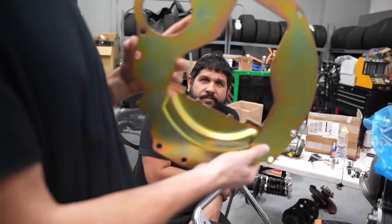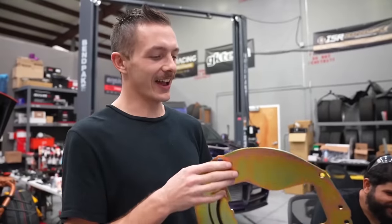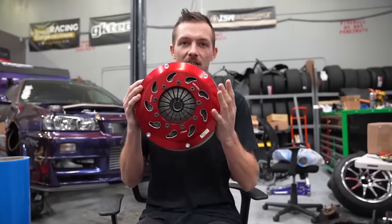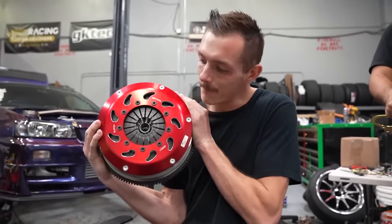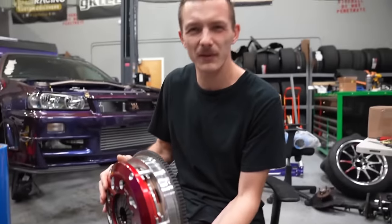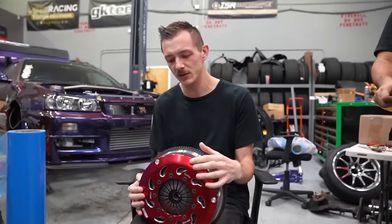Tommy stole mine, but wouldn't admit it, so I had to buy this one off him. I think Tommy and Grant are sabotaging me from Direct Clutch. And this right here is their 9-inch, so cool looking, billet twin disc clutch. That's good to hold. I think it's about 1,100 foot-pounds of torque, 1,500 newton meters.